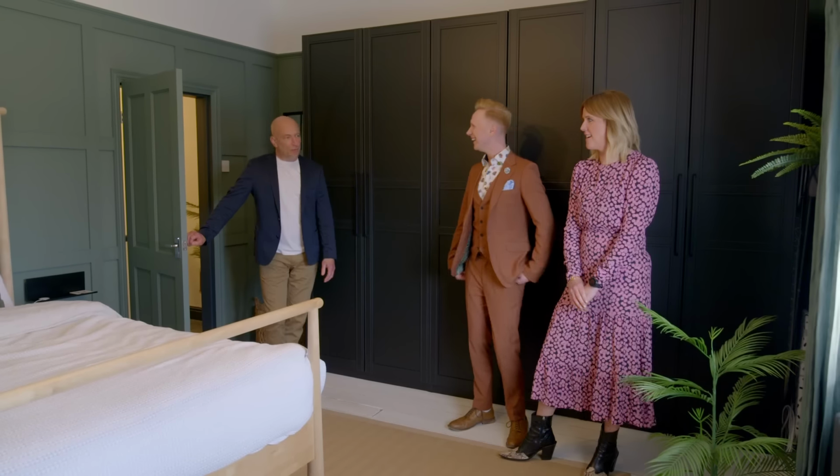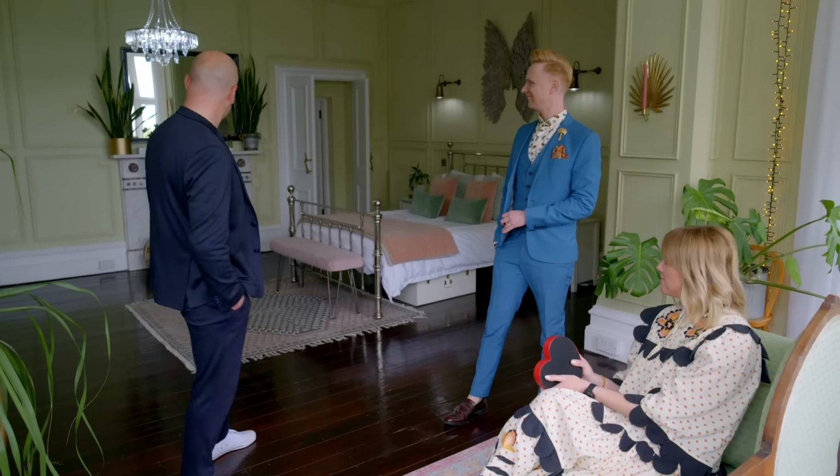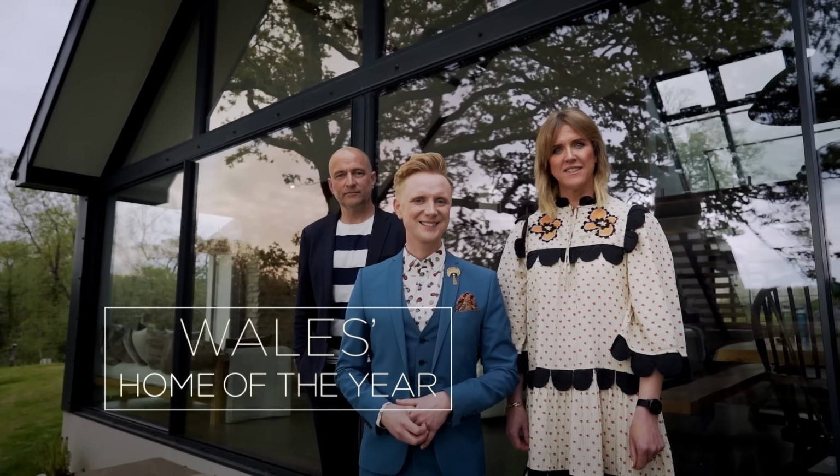Oh, wow. Come on. I'm hoping for a room that I'm disappointed in. Bedroom, this is more like a dance hall. Honestly, guys, it's giving me like goosebump vibes. Wow. I know. In the end, only one can be Wales Home of the Year.